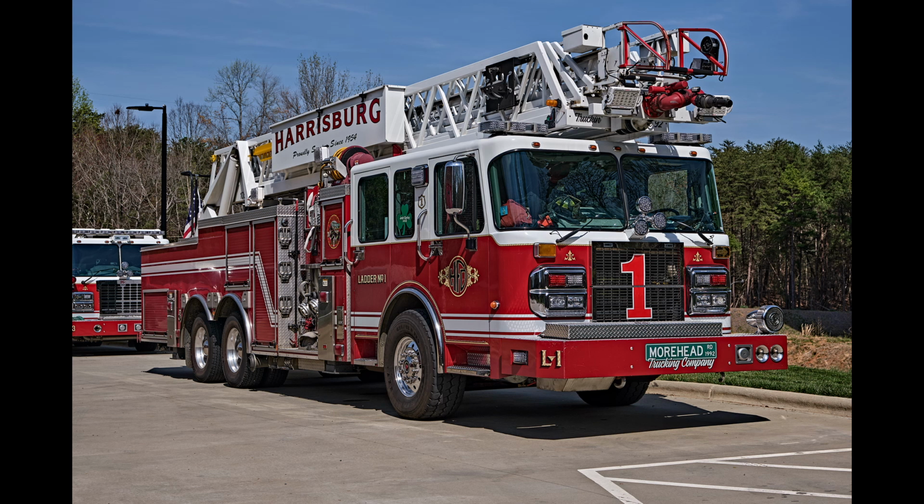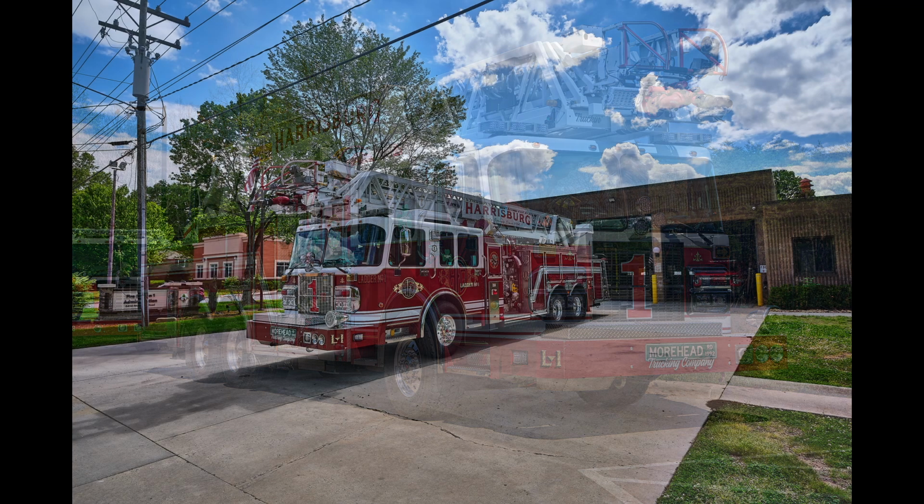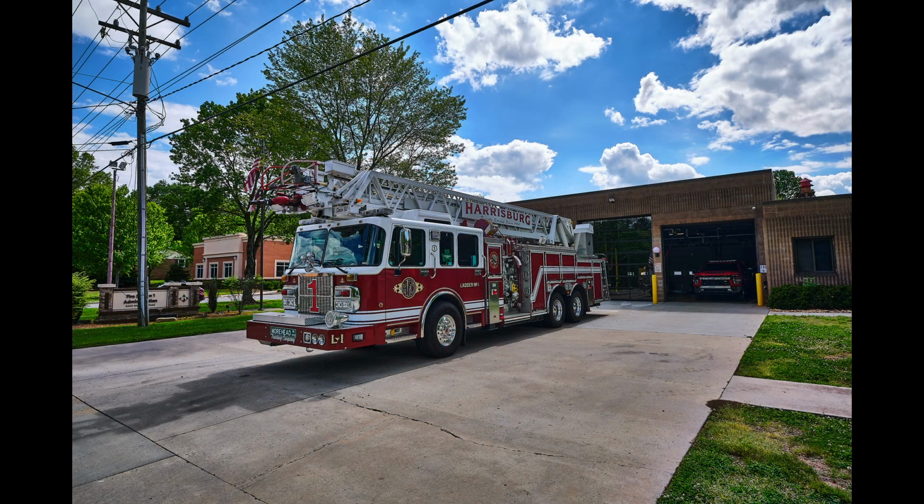The department ordered and has received, but not yet put into service, a 2023 ladder that will replace this. This ladder will go into reserve, and the new ladder is expected to go into service within the next month or two. And once that comes online, I'll try and do a video about the new ladder. But there you go. That is ladder 31 from the Harrisburg, North Carolina Fire Department. Thanks.